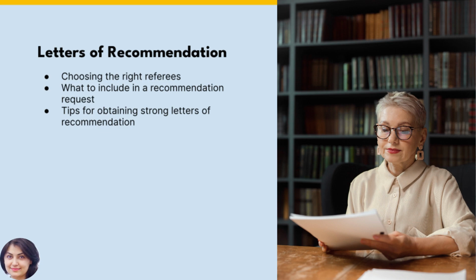When you ask someone for a letter of recommendation, be sure to give them plenty of time to write it. You should also provide them with a copy of your research proposal and CV so that they can have a better understanding of your work.